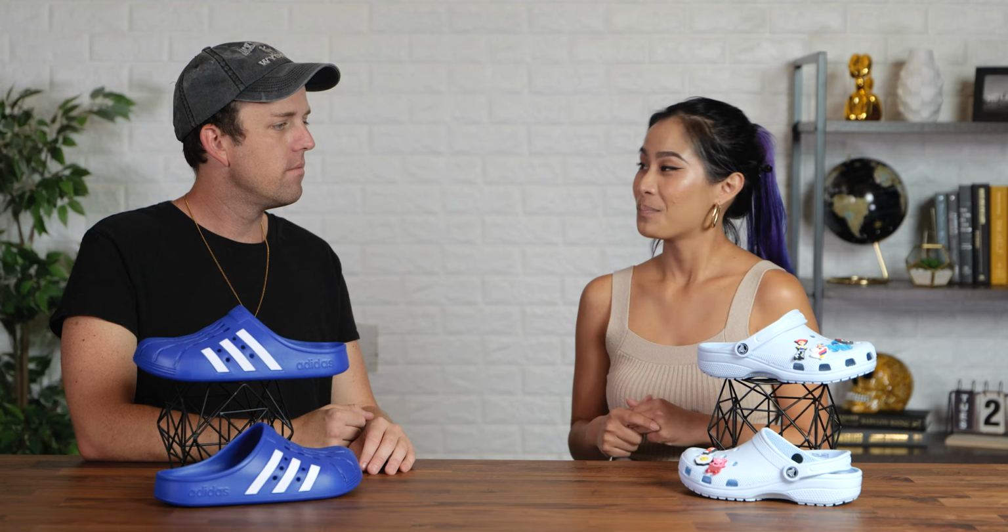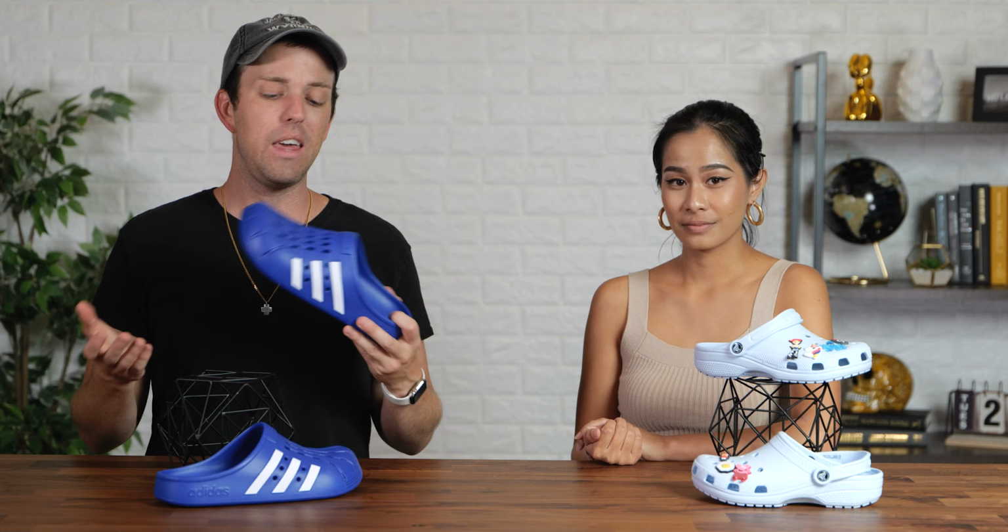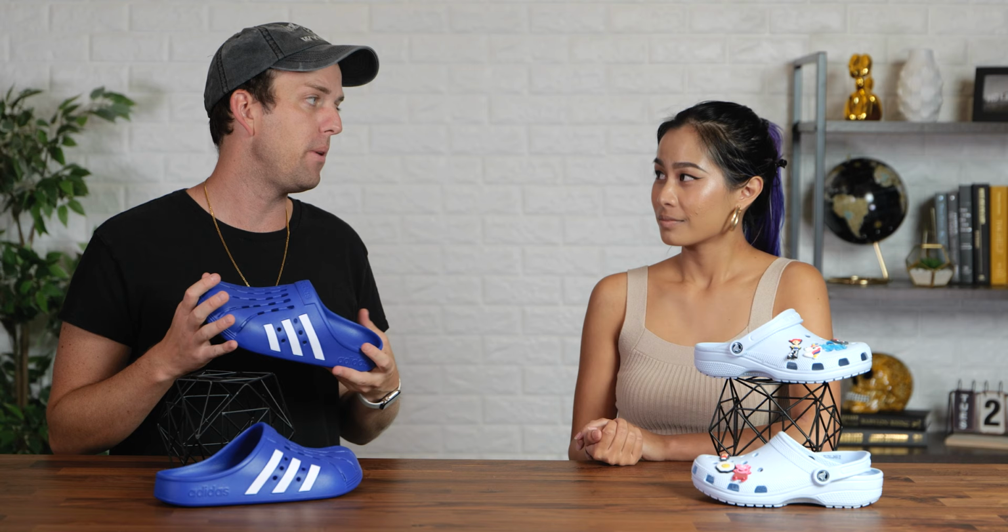I am a lover of Crocs. I've been repping Crocs since 2012, so I would definitely pay the full price for Crocs. But back when I was in college, $50 for a pair of rubber shoes was just not really something I could justify. When we're talking about the Adilette Clogs, we see deals on Adidas.com all the time. They have seasonal sales, and this is a shoe that would qualify for one of those sales. So it's one that, despite it being $45 for MSRP, you could get for a lot cheaper pretty often.